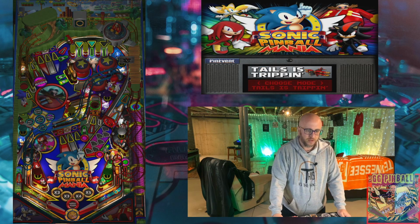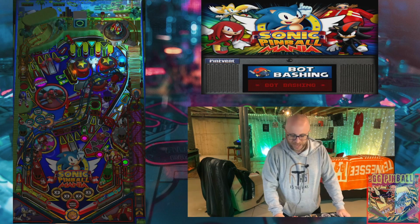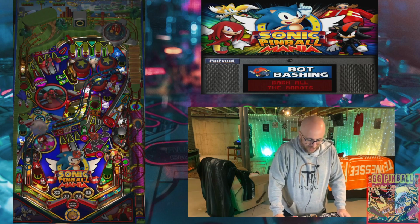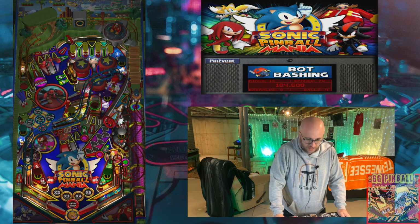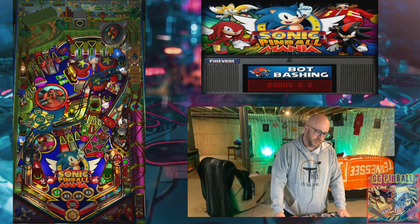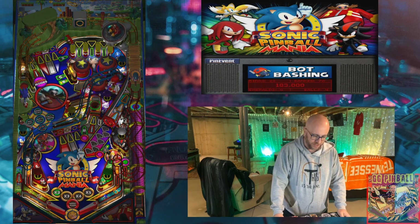Mode. Let's do bot bashing. Now, see, this is one of the things I'm talking about. Look at those bots that are all flying around the table. It's my job to try to knock them out. Again, this is one of those things that Future Pinball was definitely designed for, being able to do this type of stuff. Nice.